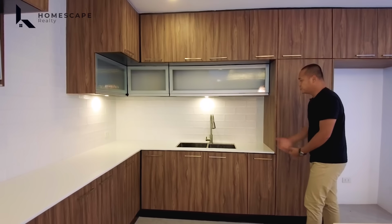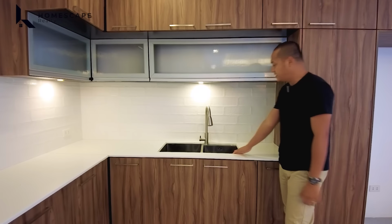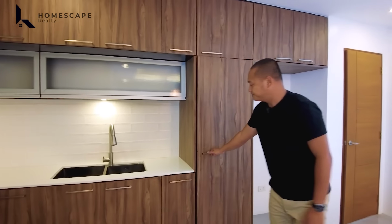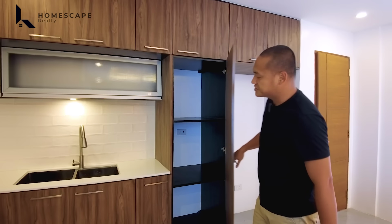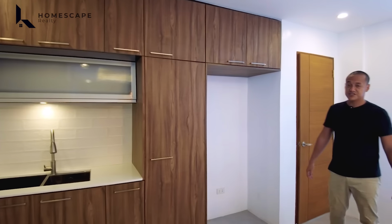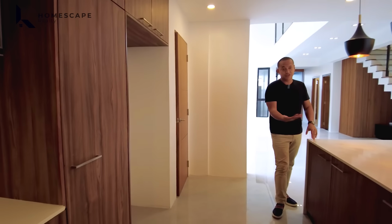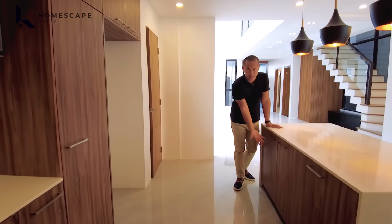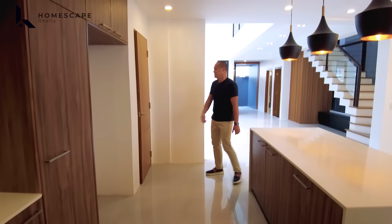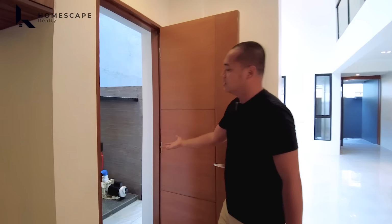Lots of storage space. You also have this under-mounted stainless sink with gunmetal black texture and finish. Okay, these are your cabinets for your pantry or dry goods. Location of your refrigerator, and of course, here in your island counter, you have additional storage space for your bigger kitchen equipment. And if you don't want the smell of your cooking, we have this space.